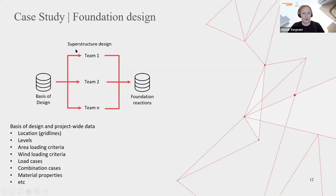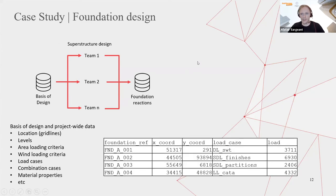When they go through their design process, then they need to output some foundation reactions for the foundation design. And that sits in another data set, in another database. Here's a sample of what that data set could look like. It's quite a simple table. We have a column for the foundation reference. So this is a unique code for each support or each foundation in the building or in each building. We have an X and Y coordinate, so that the foundation can be geolocated. And then we have a load case along with a corresponding load.